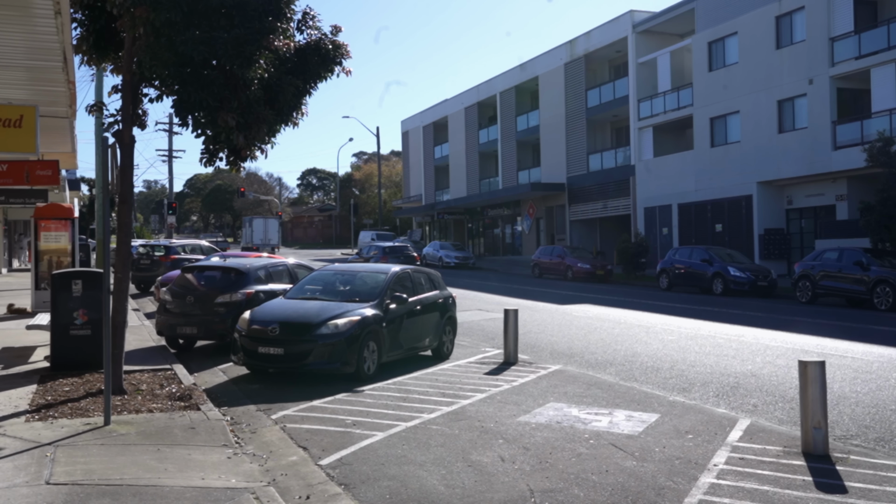Hi guys, we're in a suburb called Northmead today, which is close to Parramatta in Sydney. And we're gonna go check out a Dominican fried chicken restaurant.